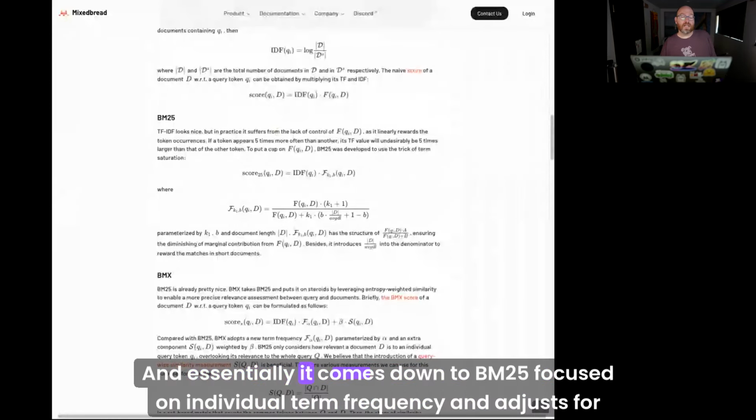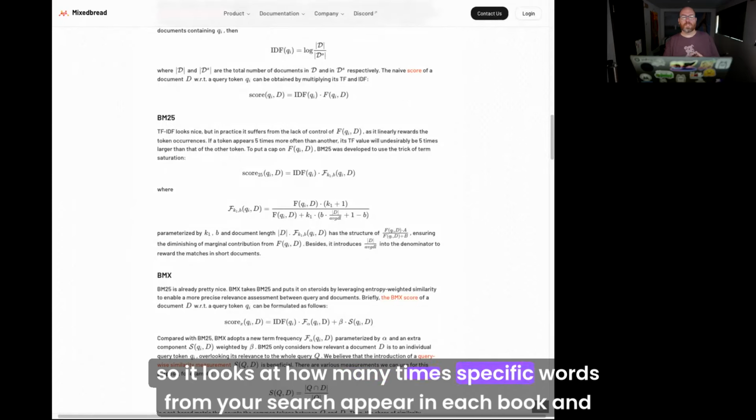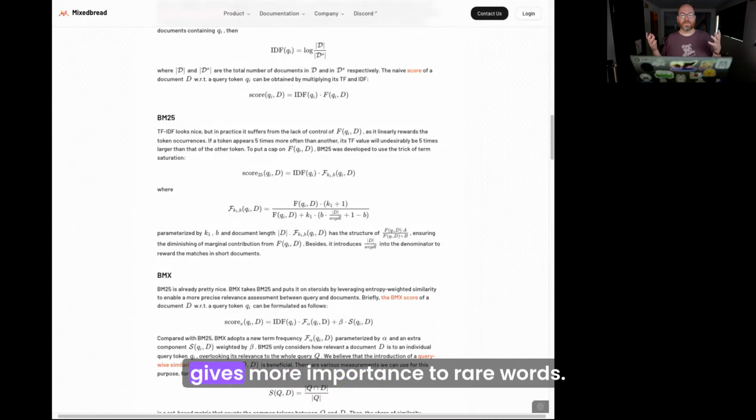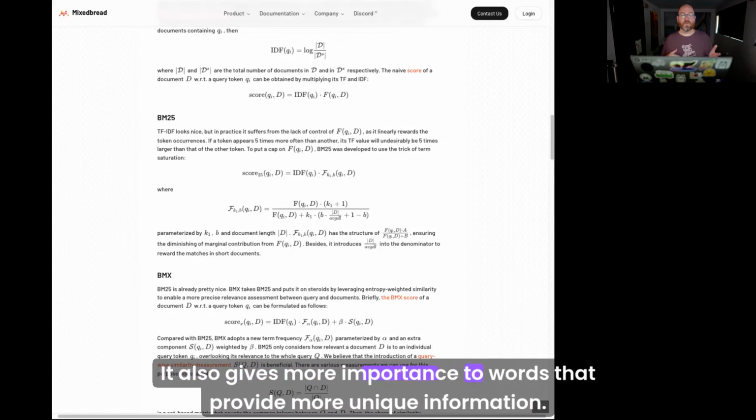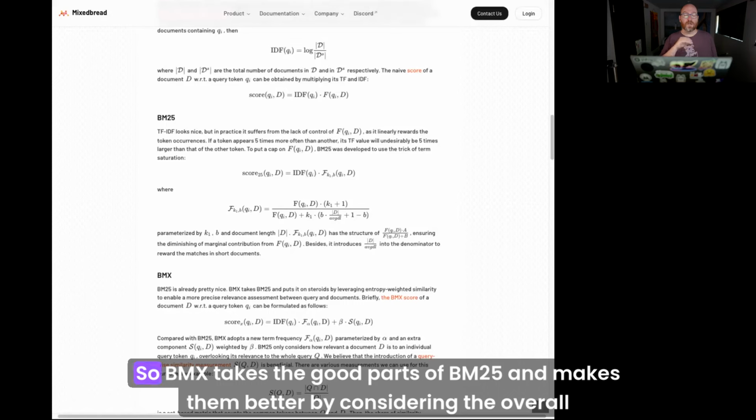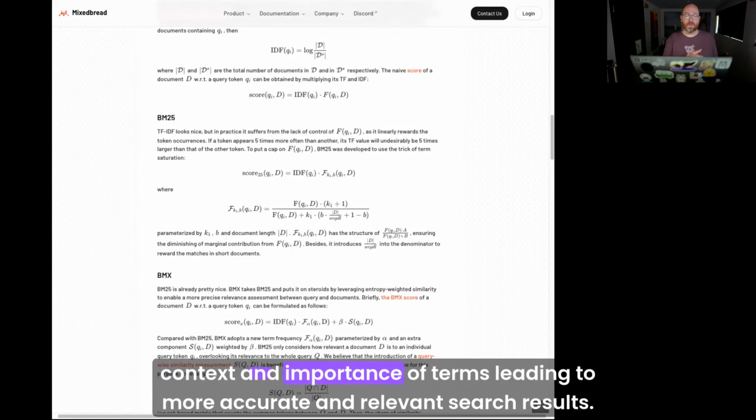Essentially it comes down to BM25 focusing on individual term frequency and adjusting for overly frequent terms. So it looks at how many times specific words from your search appear in each book and gives more importance to rare words. But BMX not only does that, but also looks at how those words fit together in the context of your entire search. It also gives more importance to words that provide more unique information. So BMX takes the good parts of BM25 and makes them better by considering the overall context and importance of terms, leading to more accurate and relevant search results.